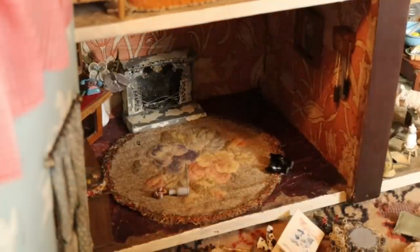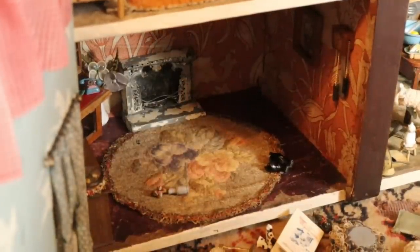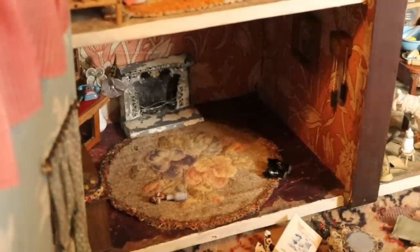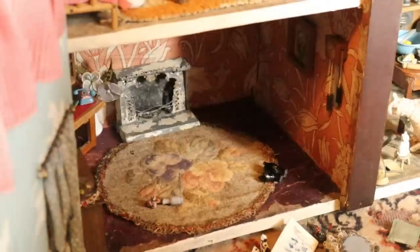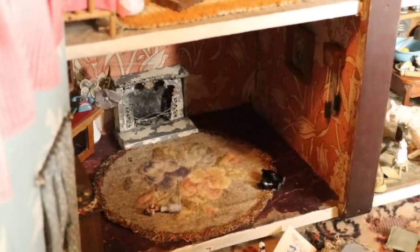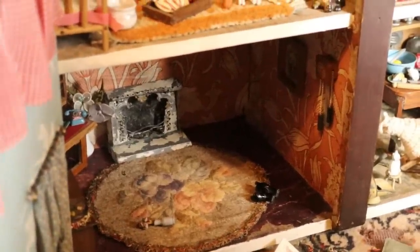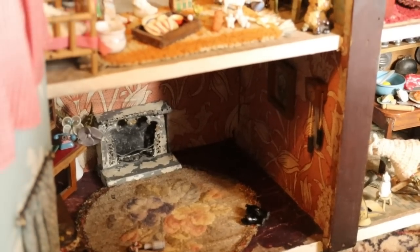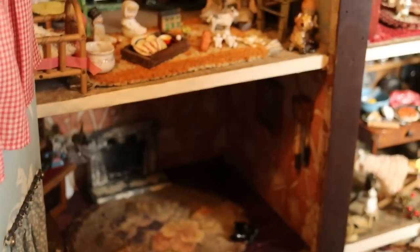Someone pointed out, last time I showed my doll's house, because I said the wallpaper looked very much like William Morris, that it is actually William Morris wallpaper. I can't remember which one. Which helps date the doll's house, doesn't it? So yes, it is the 1900s, I was correct. It is arts and crafts. So, thank you for that.